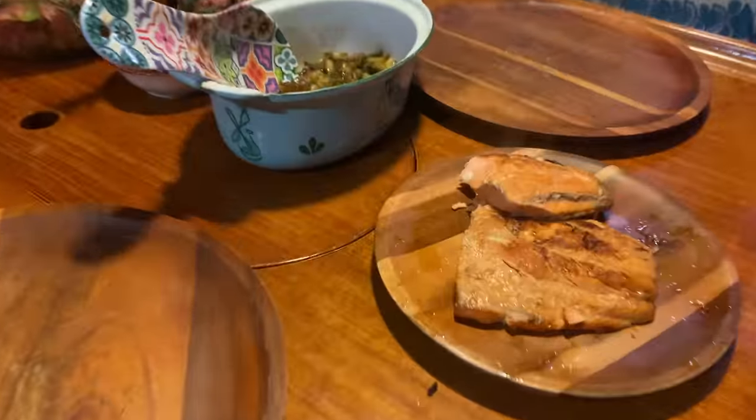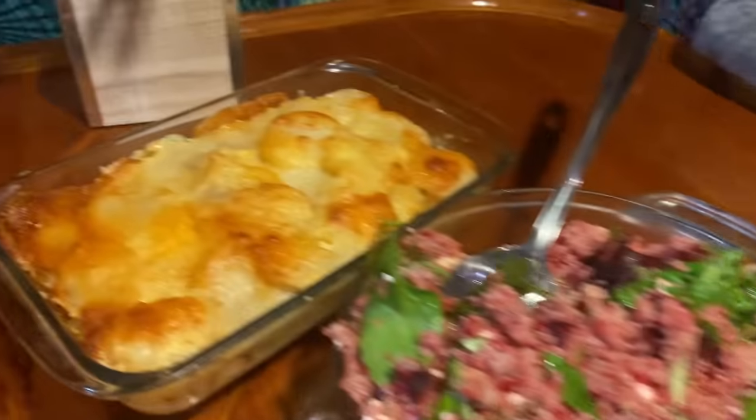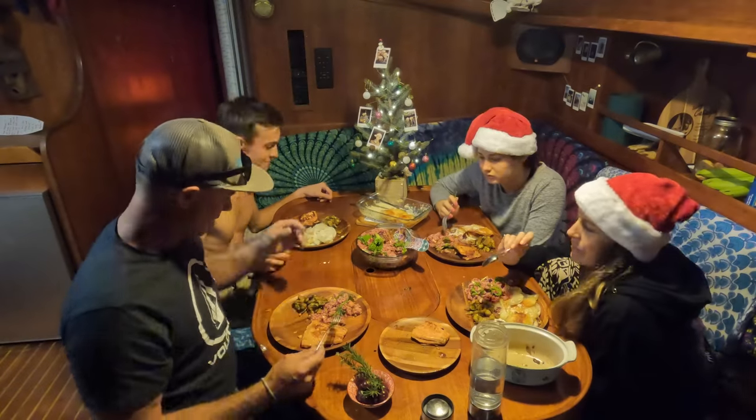Christmas for us is all about the food. And dinner aboard this year was sockeye salmon, thanks to Paul, a roast veggie quinoa salad, some Brussels sprouts, and a potato bake. It was all delicious.